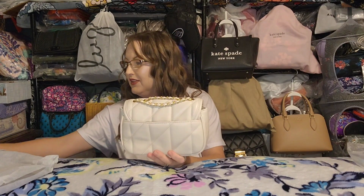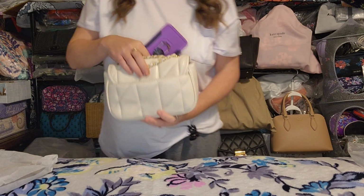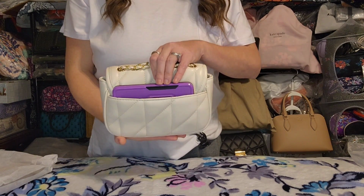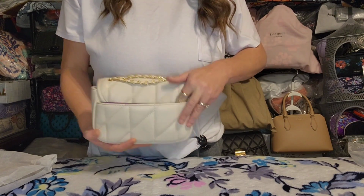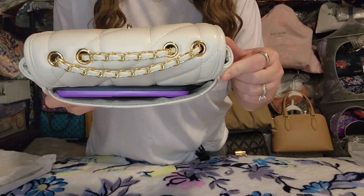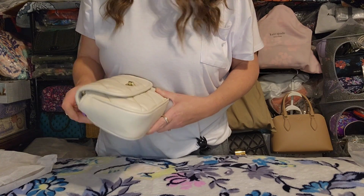So on the back of this one, you do get a little slip pocket. And I believe this is more a dupe for the Coach Cassie, this 19, maybe? I'm not sure. This one's probably about 8.5 to 9-ish inches across, so maybe not the 19. But you have a slip pocket on the back, and it will fit my phone. I'm not sure how big of a phone it would fit, but if you can see right here in the corner, there is still space there, so you could get something a little larger in there. Again, I use a Samsung Galaxy S22, the regular size.